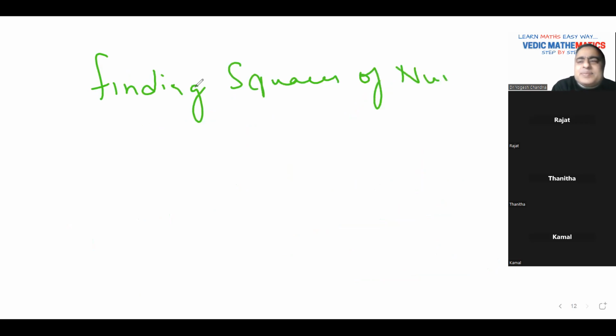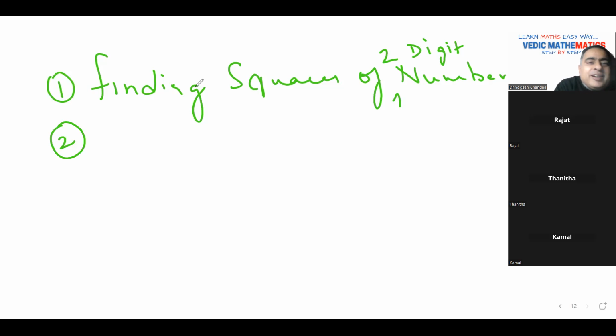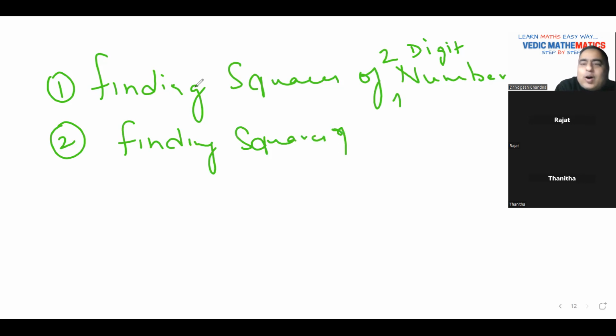So this was the first topic, finding squares of two-digit numbers. Now the second technique we use is finding squares of numbers which are ending with 5.